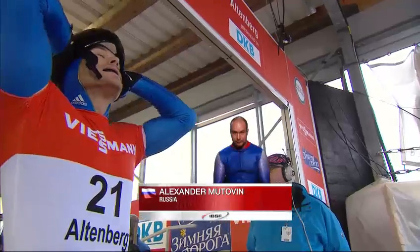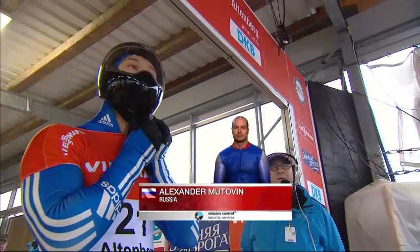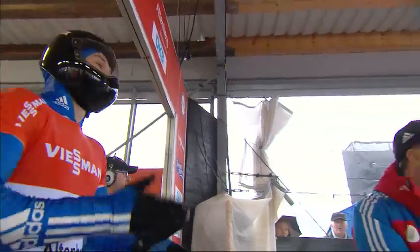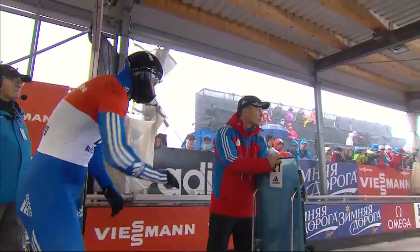Next up is Alexander Mutovin of Russia. Now, he is a newcomer to the World Cup, so we've had 2 debutants in succession. So it's his first ever steps onto the ice as a World Cup slider.